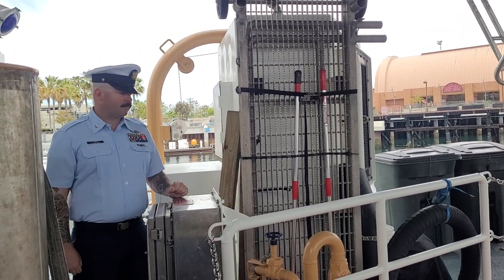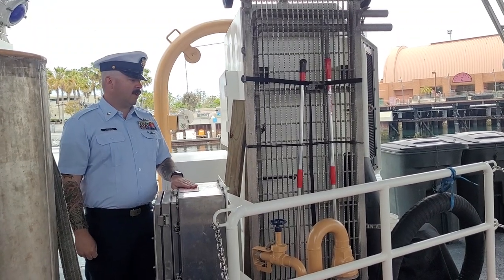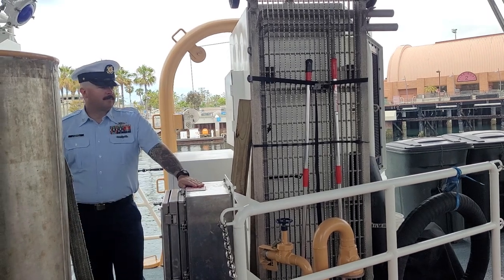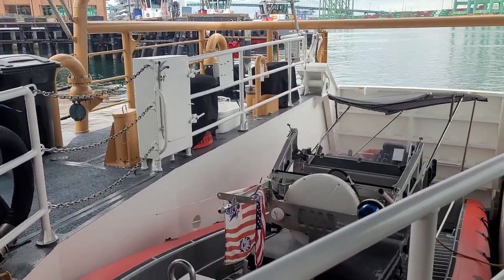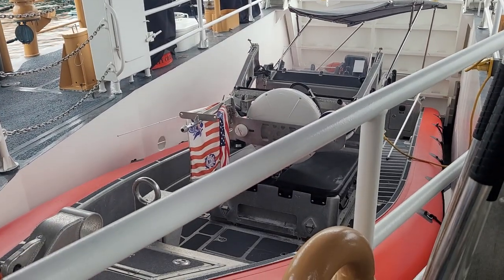Willard built this? No, it's a Metal Shark. Yeah, okay. It's a Metal Shark. Nice. And then we've got the standard line handling stuff back there, on both sides, some big capstans in case when we're mooring up, we can take the lines to power if we can't heave around on them.